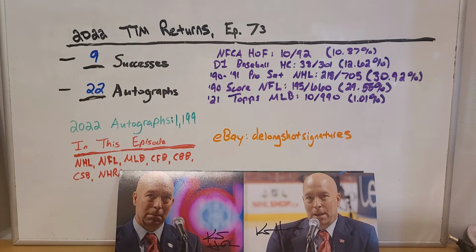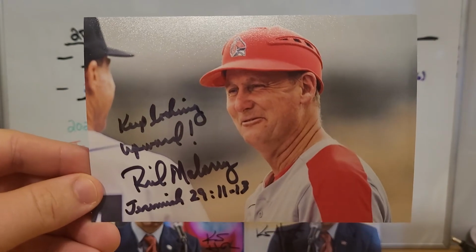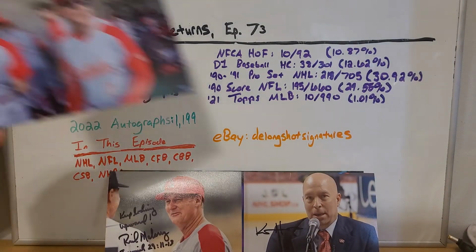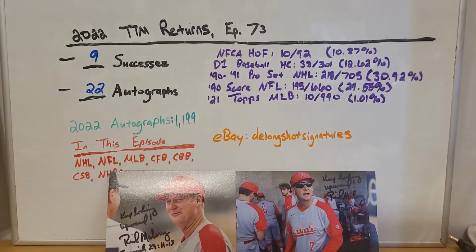Then we've got a college baseball head coach. This is a 2 of 2 return coming from Ball State head coach Rich Maloney. So this is his second stint as the Ball State head coach. He had coached Michigan for some time as well. So some really nice inscriptions there.